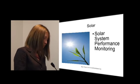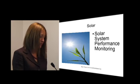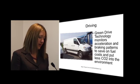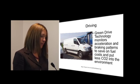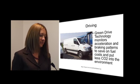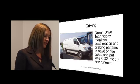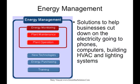Moving on to driving. So Green Drive technology monitors acceleration and braking patterns. A lot of people who have driven a Toyota Prius are familiar with the dashboard, so they helped popularize that technique. Energy management. This is a huge field. So these are solutions that help businesses cut down on the electricity going to phones, computers, building HVAC and lighting systems. Google Power Meter is a good example. E-Meter has raised $57 million in 2 rounds, and customers include Southern California Edison.